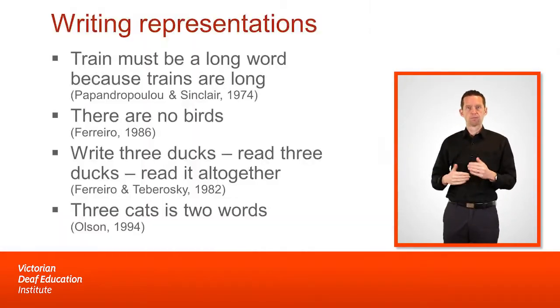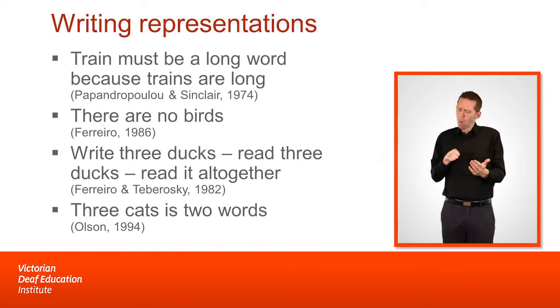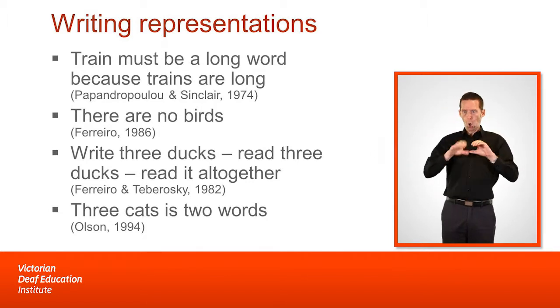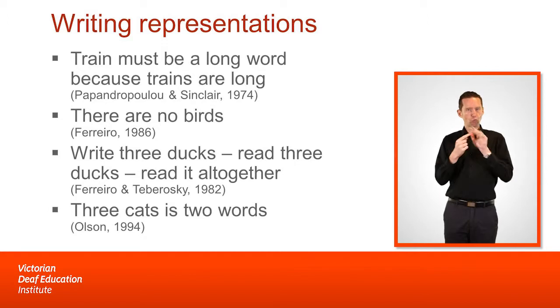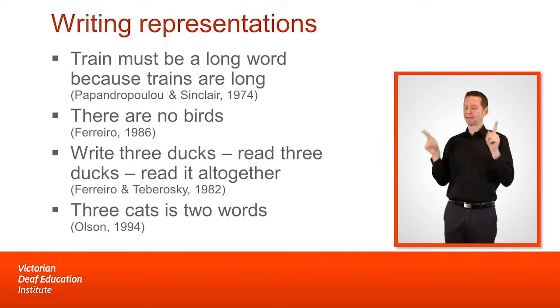Perhaps the easiest way to talk about that is to tell you what children do at this early stage, the early go at it. What they will do is things like, if they're writing the word train, they will tell you, I have to make the word train long because trains are long. So the word has to represent the thing. They will have trouble. Amelia Ferrero did an interesting study where when you ask children of this age to write the sentence, there are no birds, they sit back and look extremely puzzled because they can't understand how you can write a negative. There aren't any birds, so I wouldn't be writing anything. Because the language is meant to represent the no birds, which seems impossible if there are no birds.